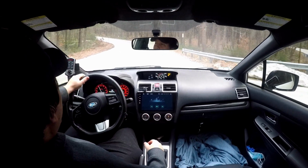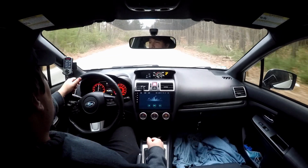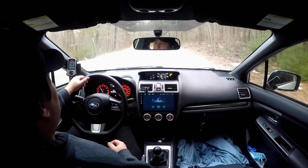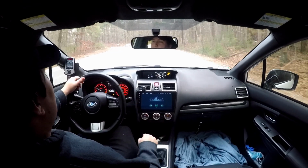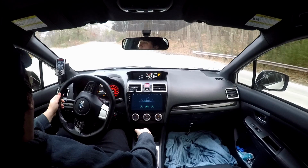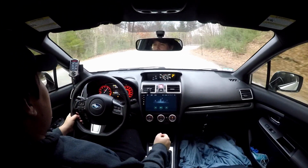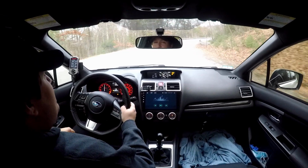Let's have a little bit of fun here. You gotta have a little bit of fun in second gear, but the car's still not super warm, so I'm not doing more than 50% acceleration, you know? Gotta keep this thing safe. It's not too bad for 50% acceleration.